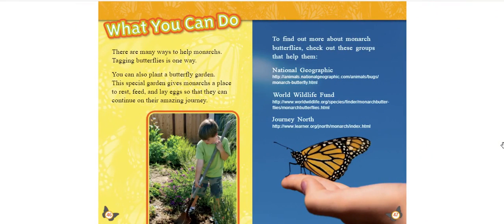What you can do. There are many ways to help monarchs. Tagging butterflies is one way. You can also plant a butterfly garden. This special garden gives monarchs a place to rest, feed, and lay eggs so that they can continue on their amazing journey.